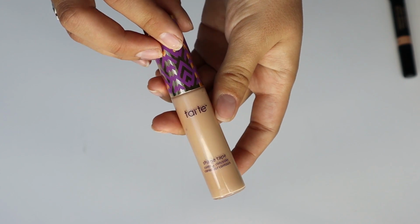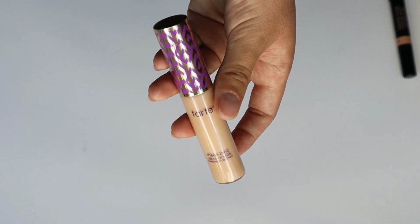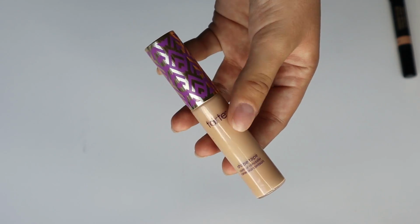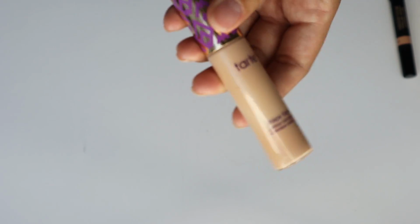Next is the Tarte Shape Tape. I'm going to be keeping this around, obviously. It is a little bit more of a drying formula, so I like to just use this if my under eyes are pretty dark, but I'll usually mix this in with a little bit more of a hydrating concealer. I just add this in for the extra coverage.